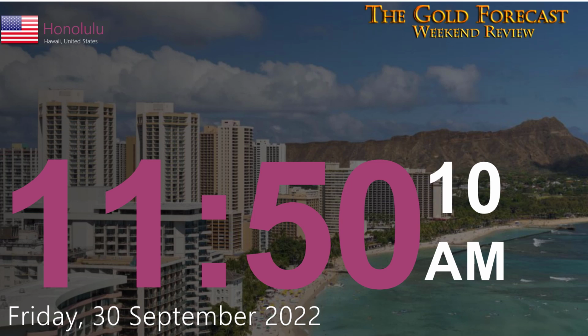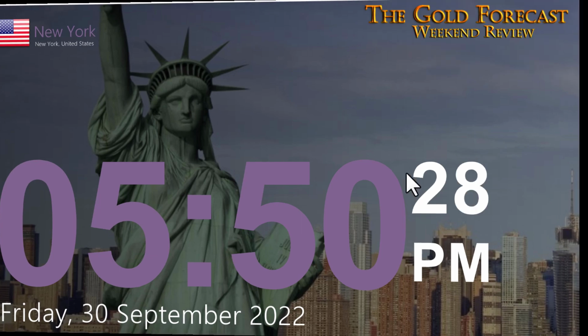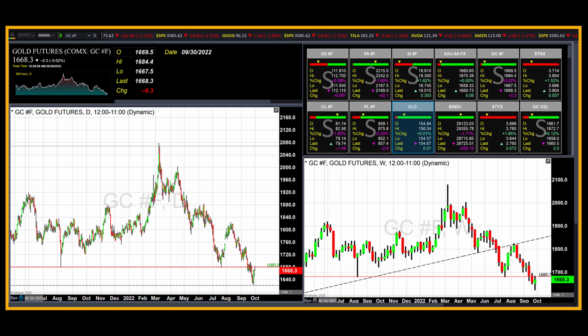It is 11:50 in Honolulu, 5:50 in New York on Friday. Happy Aloha Friday, as we say on the islands. It is the 30th day of September 2022, and this is the daily report for gold and silver, our weekend review. It appears as though both gold and silver have been attempting to pivot, in the case of gold from bearish to bullish, and in the dollar from bullish to bearish.